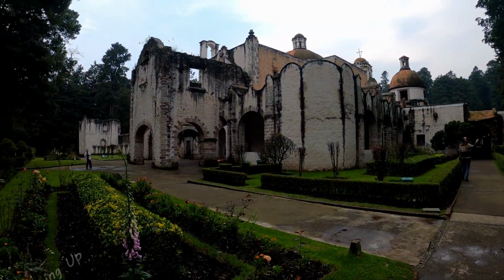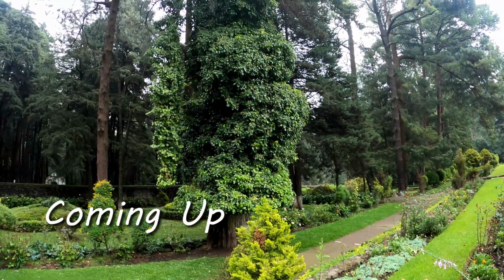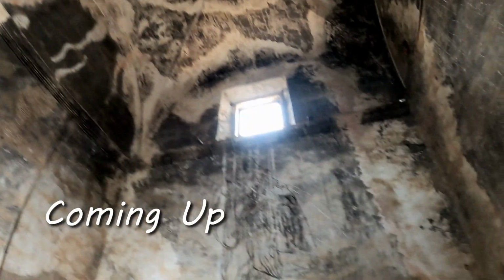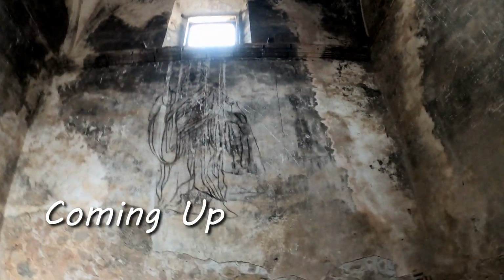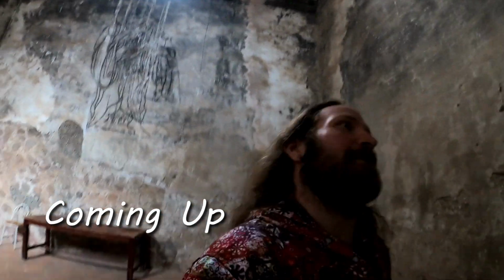This entire park and the grounds of this convent are just absolutely stunningly beautiful. If exploring old, abandoned buildings is your thing, as we love to do, I really can't recommend adding this to your list enough if you're coming to Mexico City.